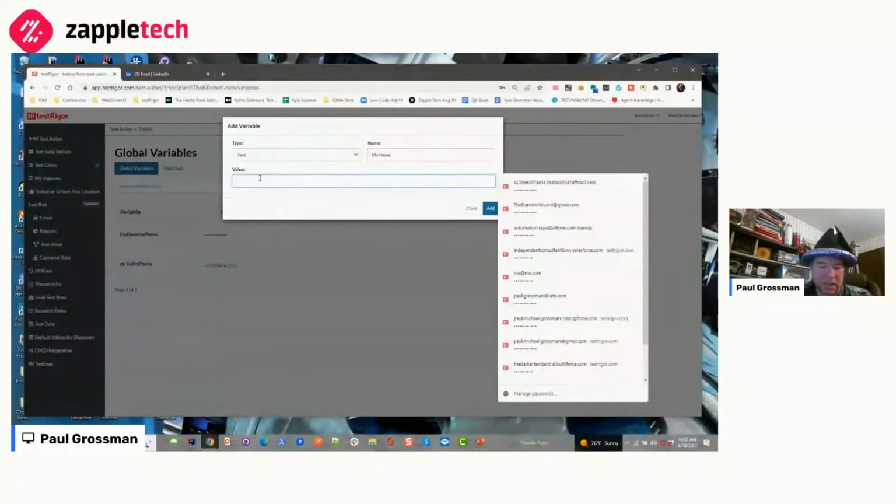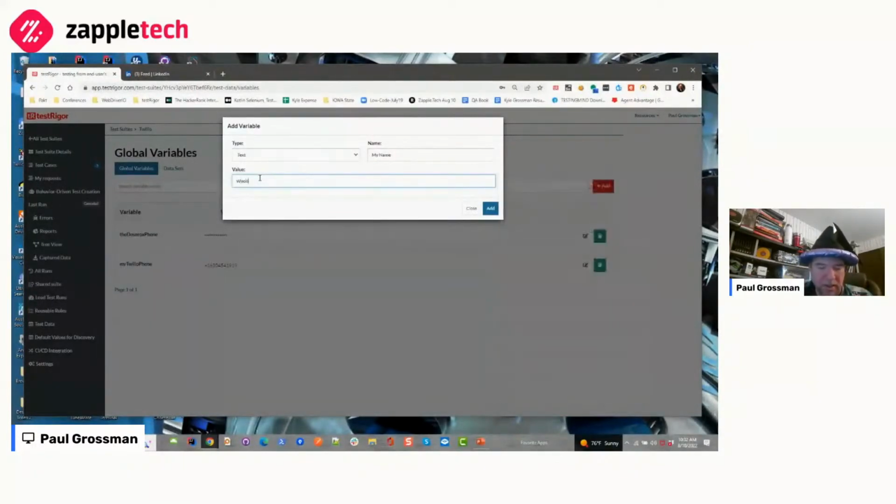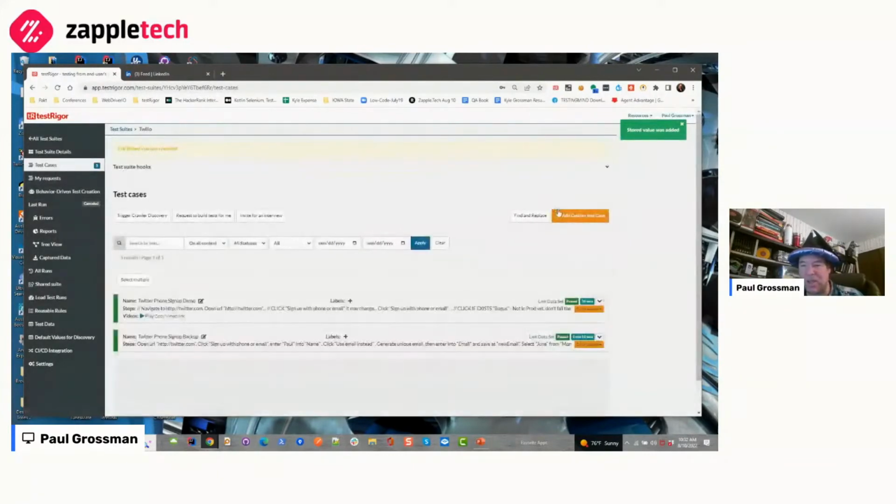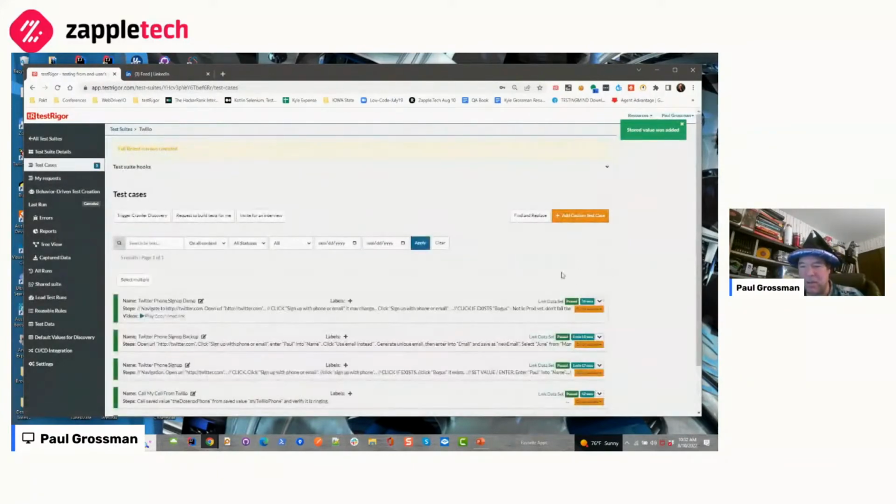I like, let's see, what's a good person? I like Woody Woodpecker or Woody Harrelson, whichever you want. We're going to put Woody in there. I'm going to add that in, and then I'm going to go back over to my test case, and we're going to change that a little bit. And we will go over here, and we're going to go edit this. That works. Hey, I typed it in there correctly, so that's cool.